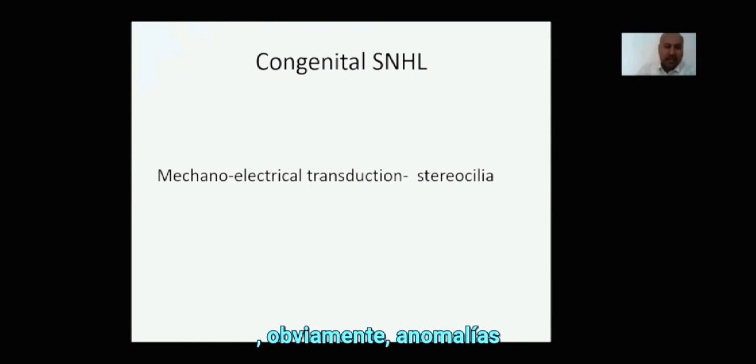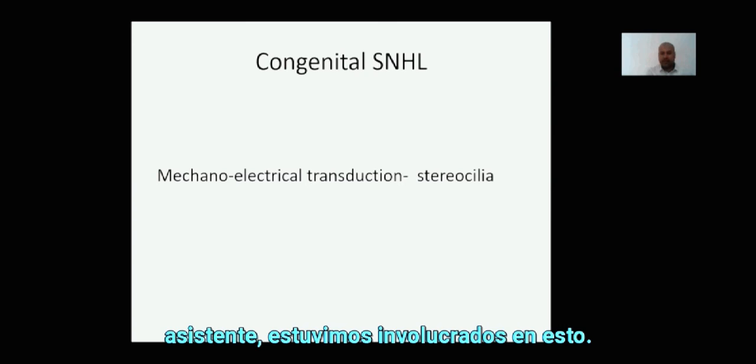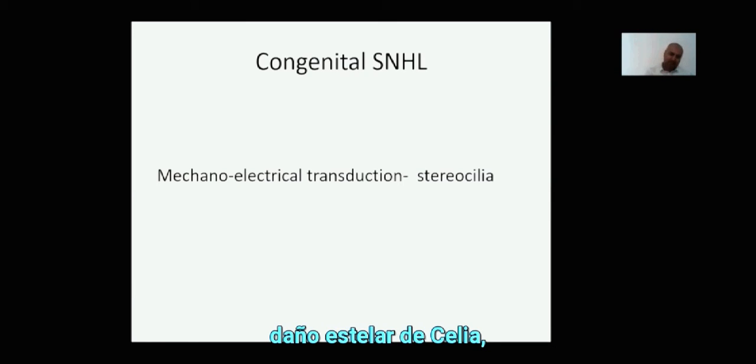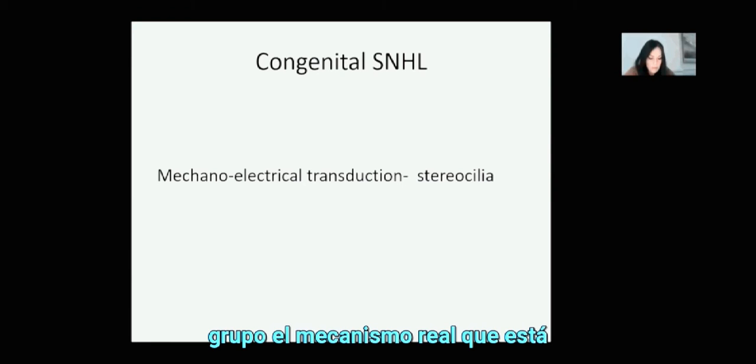The other area you will see is congenital abnormalities causing defects with the stereocilia. A lot of the time this is more common with particular congenital viruses, which tend to be more involved with this stereocilia damage. But this is possibly less common out of the group of the actual mechanisms that are involved.